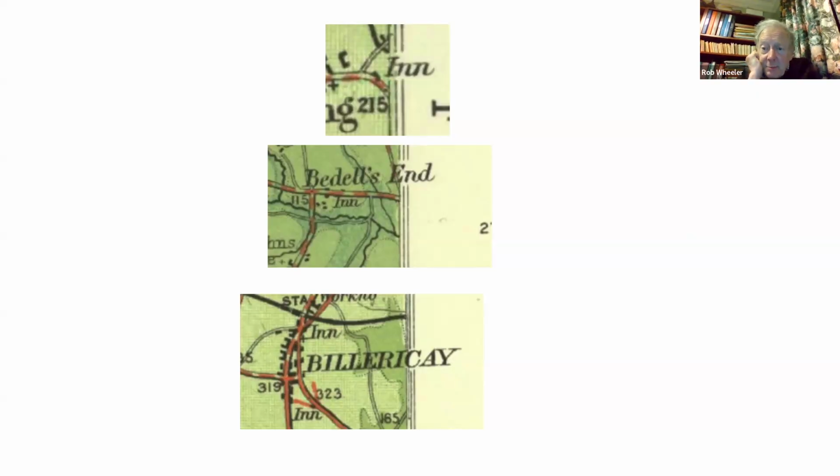For the second name, there is just too much other detail to allow the name to be moved left. The OS found this too. Their solution was to engrave Bedell's on one sheet and End on the sheet to the east, which is all very well if they're mounted together, but a bit perplexing for all the users who buy just one sheet or the other. The third name, likewise, there really is nowhere else satisfactory to put it.